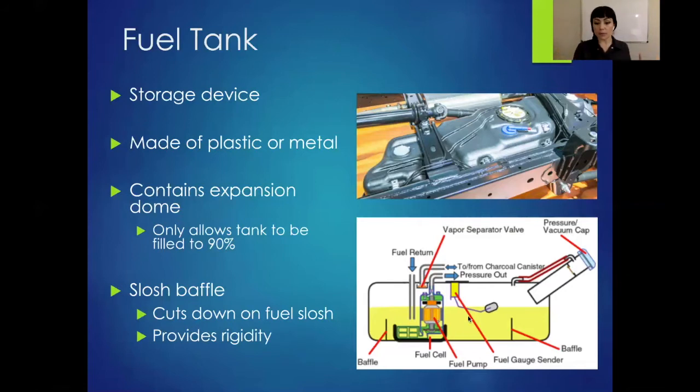Well, the problem is, if we're looking at this picture down here, if there was no baffle involved, we would get possible fuel slosh away from our fuel pump and fuel pump pickup area, that it would actually starve the engine of fuel momentarily until everything sort of leveled out and the fuel came back. And so our fuel system would just simply be sucking air. And that's a big problem. So we put in baffles there to cut down on that fuel slosh. But just by being there, it also happens to provide a little bit of rigidity for our fuel tank, which is nice.